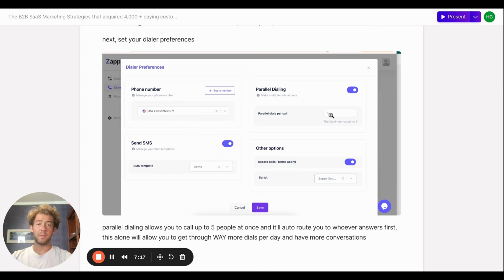So the maximum you can do is 5. So I put it to 5. So you'll dial 5 people at a time. So you'll get way more connections per day.